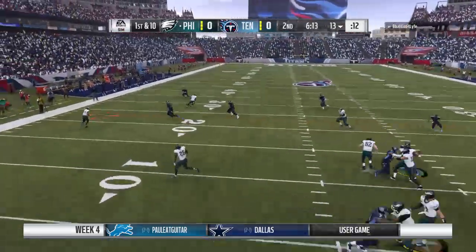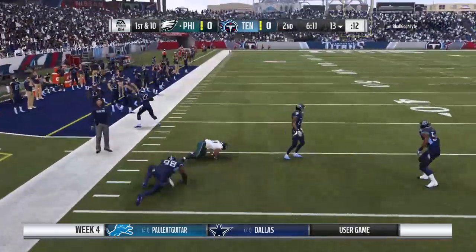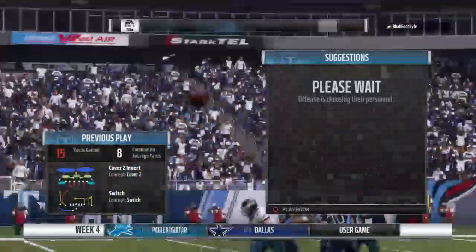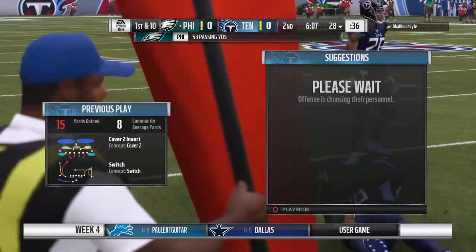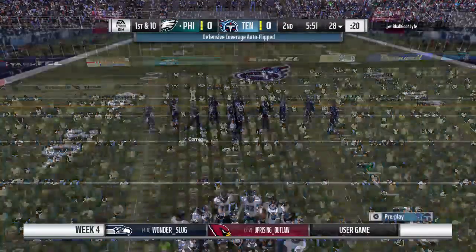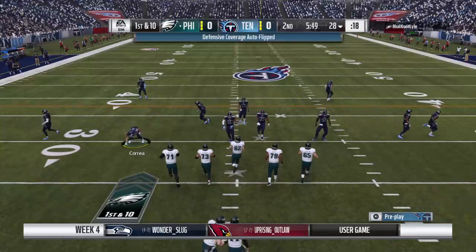First and 10. Here's Wentz. It's complete to Golden Tate. And he's taken down, but not before he gets this across the 25-yard line. A solid gain of 15 yards, and the sticks move. Let's go, let's go, let's go.